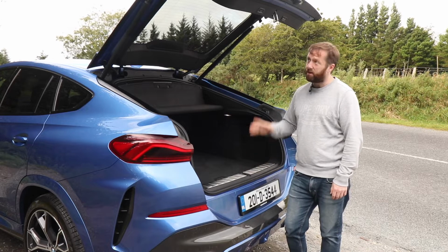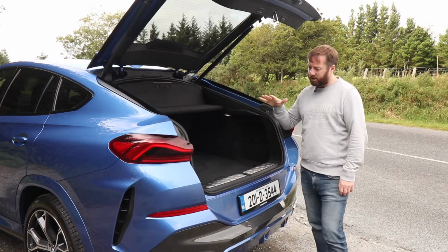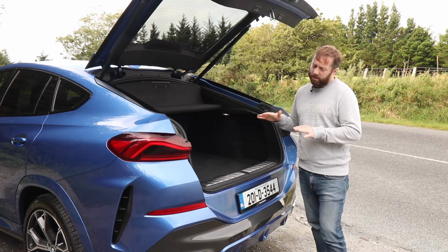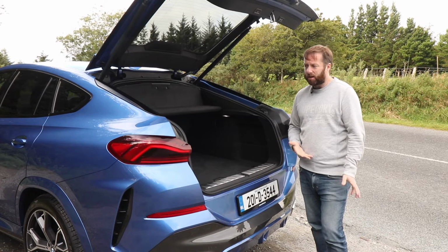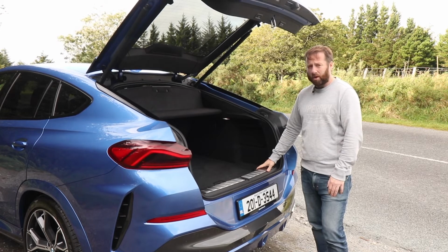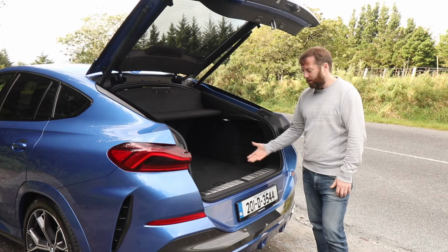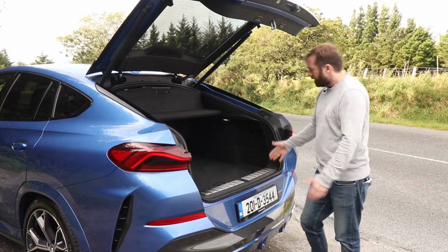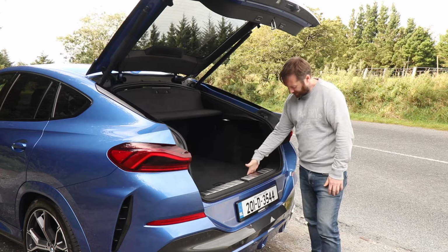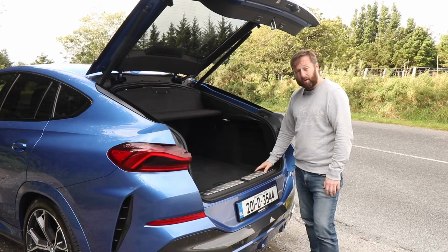Now, what you can do, because this car is equipped with air suspension, is if you press this button, it will actually lower the rear of the car down, so it hunkers the back of the car down on the air suspension. It does make it a little bit easier if you do have to load in heavier items. As you can see though, it does take a little bit of a while to do. It's not quite as quick as, for example, something like a Land Rover Defender does. But nevertheless, you can at least do that. It does make it a little bit easier, and the actual space itself is quite good. It's quite a wide aperture, and once that is a little bit lower, you only have a small load height to get over, and it should make it quite easy then to get heavier items into the back.